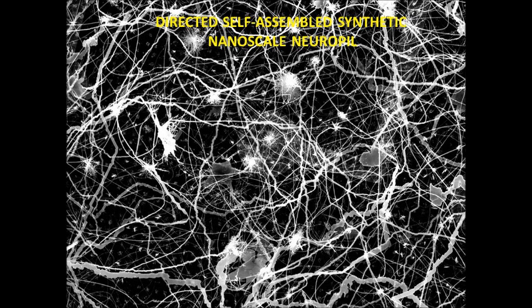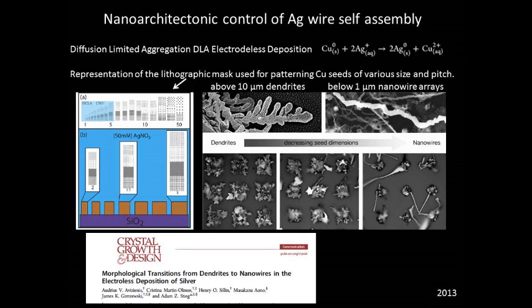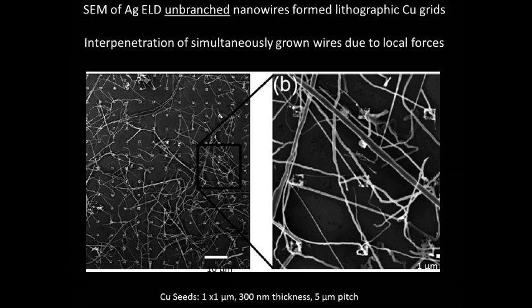And normally, this process of silver nitrate plus copper, for instance, follows laws called diffusion limited aggregation that gives you fractal-like structures or dendritic-like structures. And we found as we change the dimension of the copper posts, we can move from this to more nanowire structures, and it was due to the fact that we can avoid some instabilities that occur on the larger scale. So we're able to make these very nice nanowire structures.